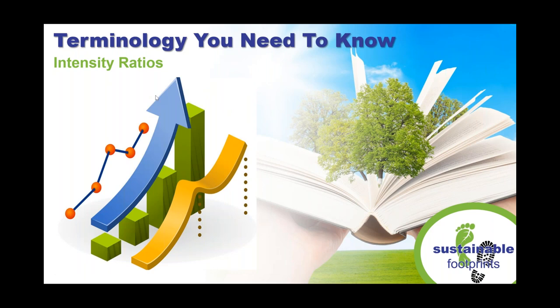So one of the big requirements for SECR is the use of intensity ratios. As your SECR statement is publicly available, reporting only absolute tons of CO2e does not reflect your organization's performance effectively, or more to the point, fairly.